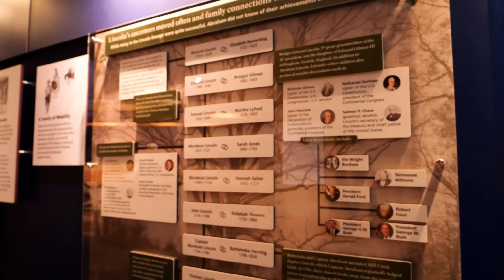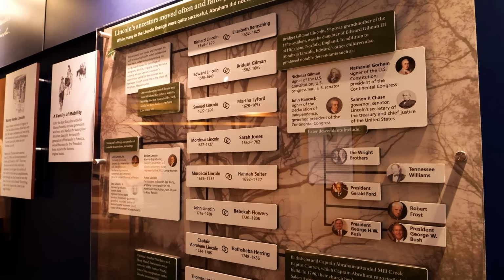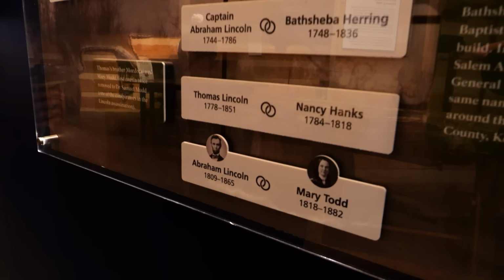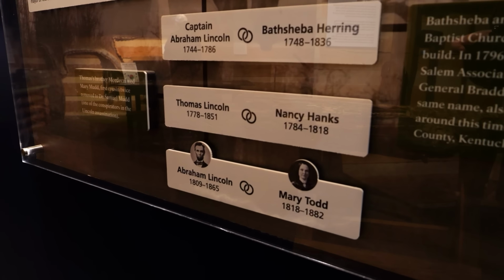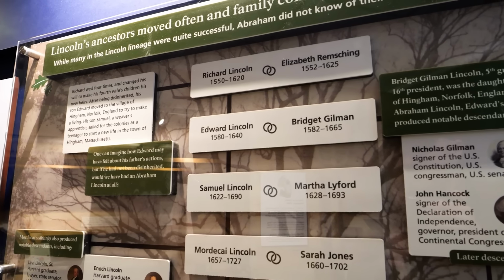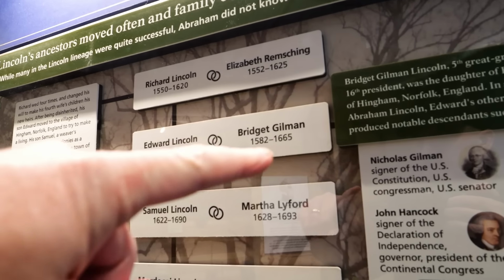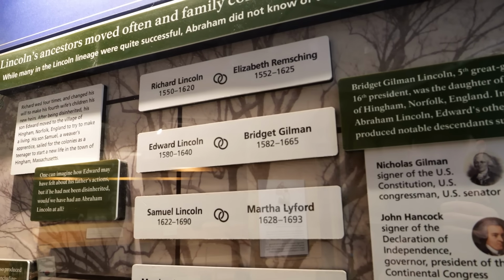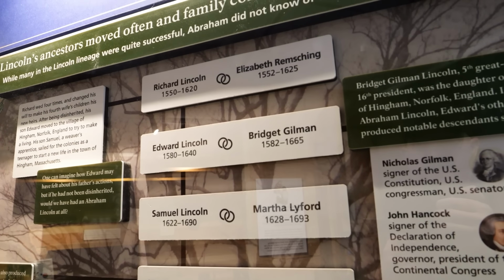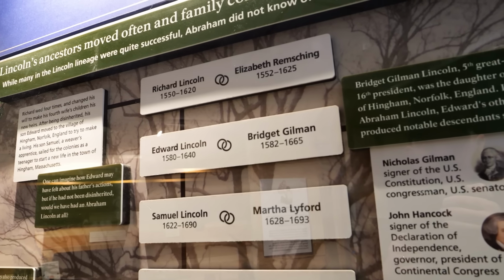And then also here, they talk about the family lineage of Abraham Lincoln. Okay, so here we have Lincoln and his wife, Mary Todd. But something that I found interesting is if you go back in his family history, you see the name right here, Bridget Gilman. Well, she was the daughter of Edward Gilman. This is the fifth great-grandmother of Abraham Lincoln.